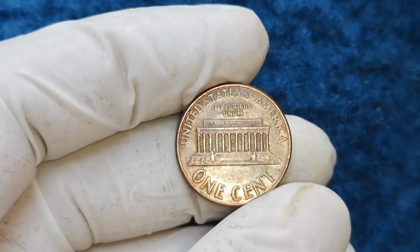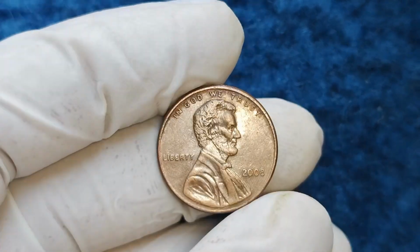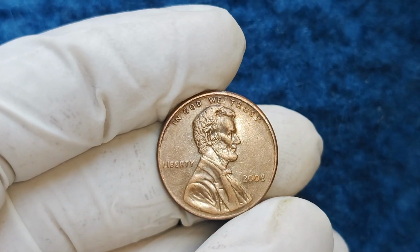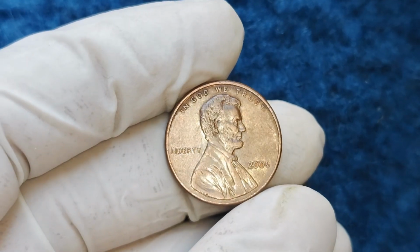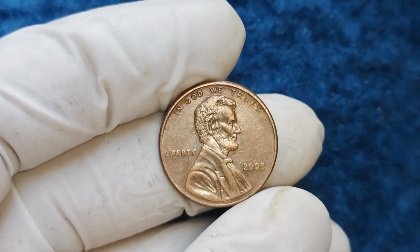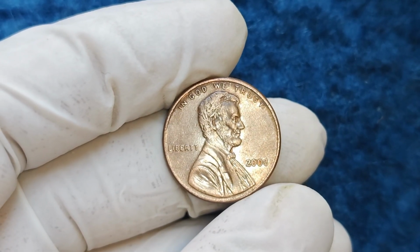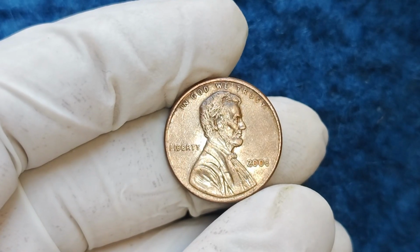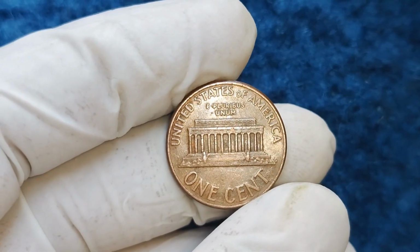I scrambled to find it. Checked under the seats, went through my glove box, even checked the floor mats. Finally, I found it, stuck to an old piece of gum. Gross? Yes. Worth millions? Sadly, no. But it taught me a valuable lesson. Always check your pennies.